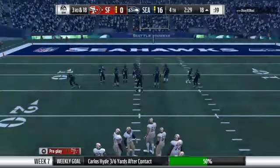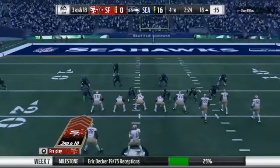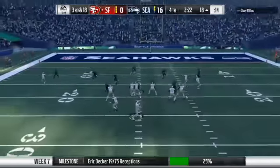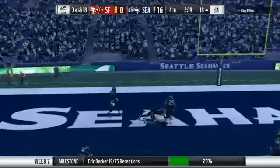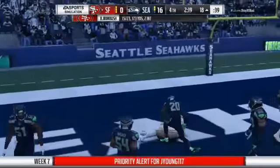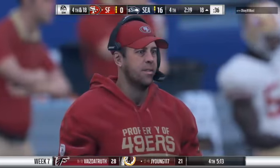The Niners on 3rd down. They've hit 4 of 7. This will be a tough 3rd and 18. They'll drop the throw. He dropped it. Couldn't hang on in the end zone. So no 6 points, incomplete.